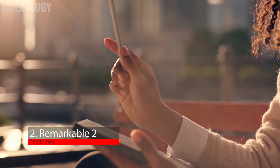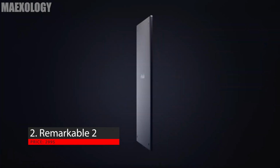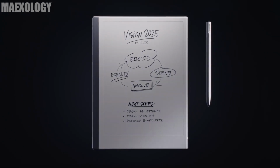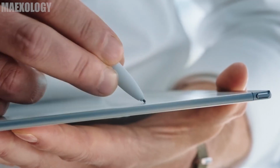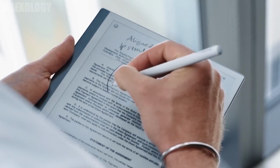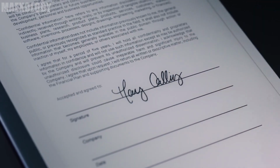Remarkable Too. It's feasible to use digital devices' features without experiencing their drawbacks. Your digital notebooks, laptops, and those piles of paper will be replaced by this tablet. First off, it is so thin that you can hardly tell it apart from a real sheet of paper. This indicates that it is quite portable and that you can carry it in a pocket.